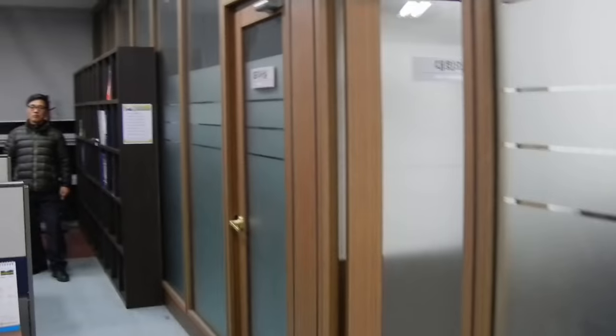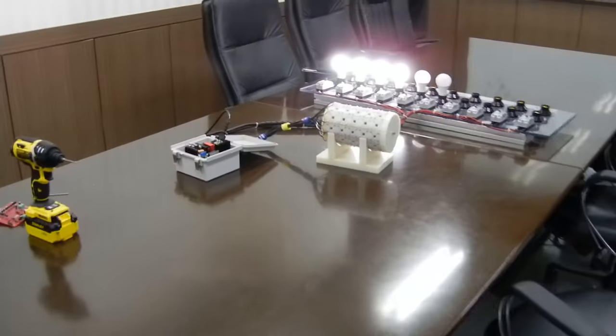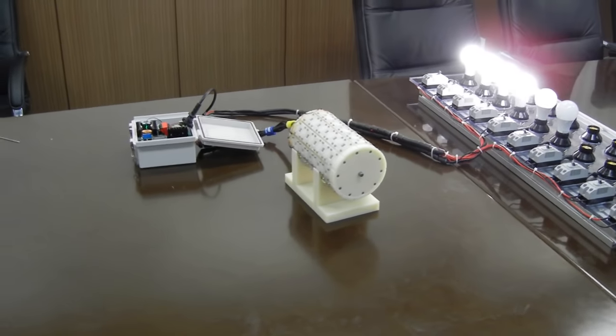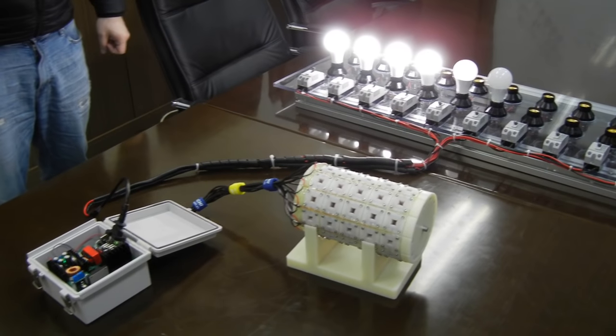Okay, guys, let's see how our generator works right now. Is it still working? Oh, it's still working. Actually, it will work for more than 2 months straight without stopping. So, yeah, no big deal.